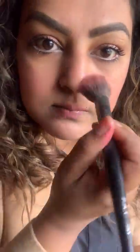These are my real cheekbones. My own cheekbones. It may be because of the fat in my body. It could be, but I like it like this. Little fluffy cheekbones. Yeah.